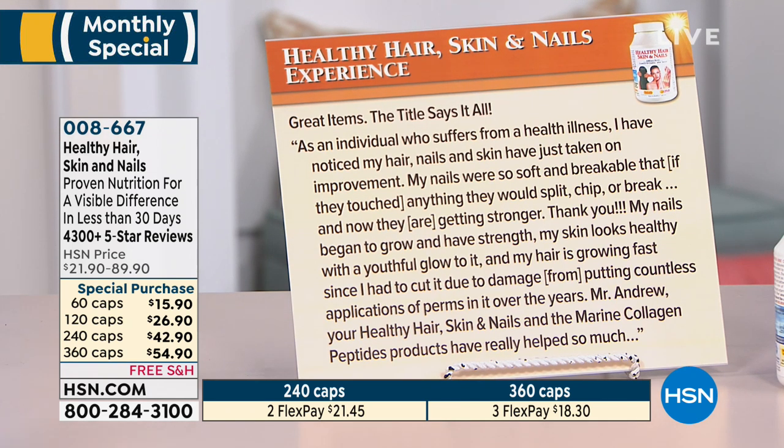It says, great items. The title says it all. As an individual who suffers from a health illness, I have noticed my hair, nails, and skin have just taken on improvement. My nails were so soft and breakable that if they touched anything, they would split, chip, or break, and now they're getting stronger. My nails began to grow and have strength. My skin looks healthy with a youthful glow to it. And my hair is growing fast since I had it cut due to damage from putting countless applications of perms in it over the years. Mr. Andrew, your healthy hair, skin and nails and the marine collagen peptides products have really helped so much.